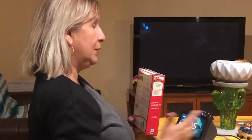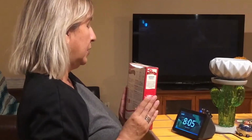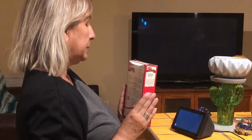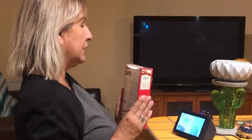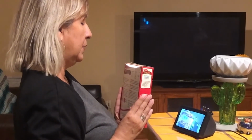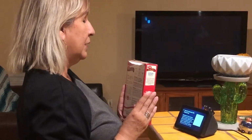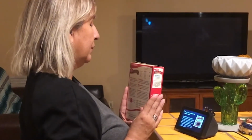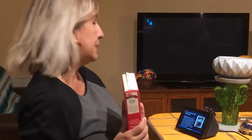So I line myself up with the camera and I say the magic words. Alexa, what am I holding? Let's see. She'll make a little buzzing noise to identify that she started. There it goes. I think that Snack Fun Brownie Mix Variety Pack. For more info on this product, say, Alexa, details. Alexa, details. Let's see what she says.